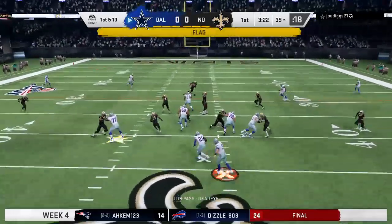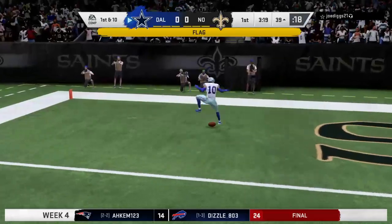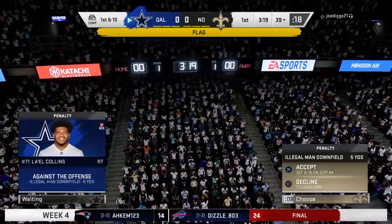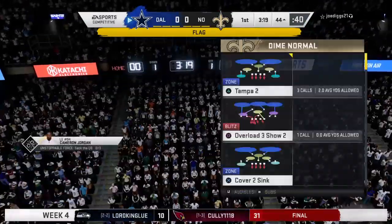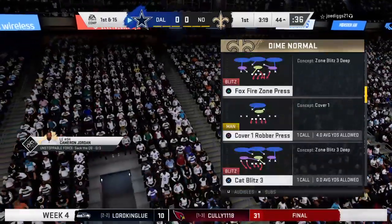Here's Allen following the fumble recovery. He's going to take a shot. Oh, wide open, complete. And he'll take this into the end zone. Now, hold on here. We do have a flag down. So let's see what this is about.